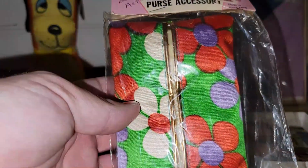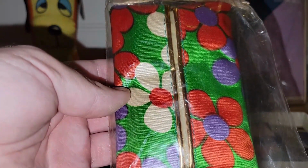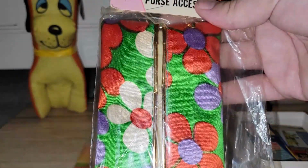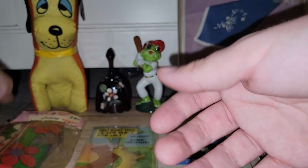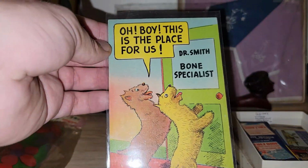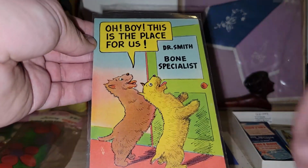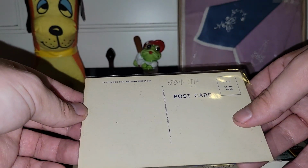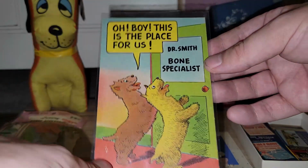Look how groovy this accessory is. It's floral. Probably from the 1960s or 1970s. That is really, really cool. Very groovy. I loved this postcard. It says, "Oh boy, this is the place for us. Dr. Smith, the bone specialist." Unused. Does not have a year on it. But I loved that.